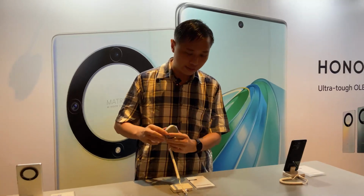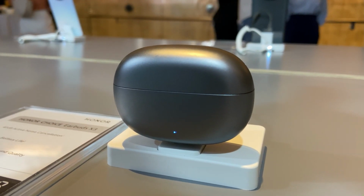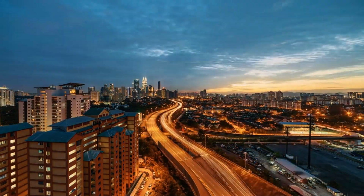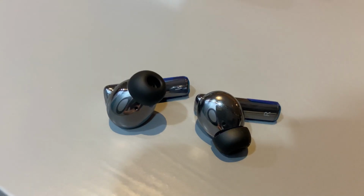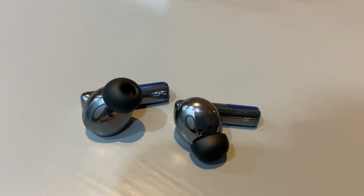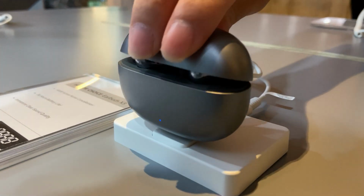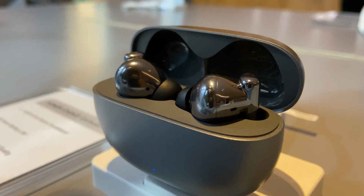And last but not least, this is the Honor Choice Earbuds X3. It has a 500 mAh battery capacity, which you can do a playback up to 36 hours. So it does have active noise cancellation as far as we're concerned. And this is how it looks. And of course, this is the case, rechargeable over USB-C port.